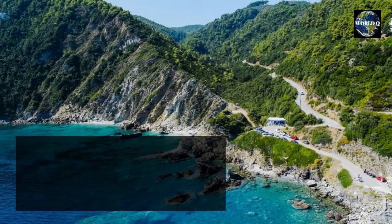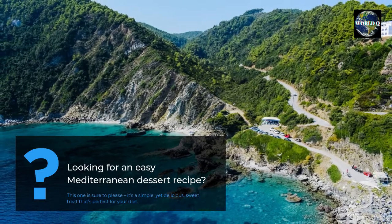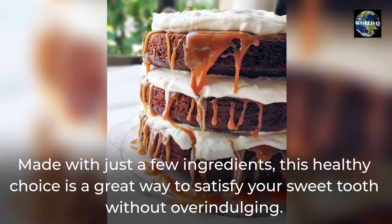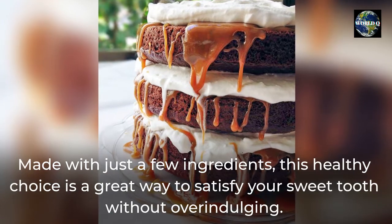Looking for an easy Mediterranean dessert recipe? This one is sure to please. It's a simple, yet delicious, sweet treat that's perfect for your diet. Made with just a few ingredients, this healthy choice is a great way to satisfy your sweet tooth without overindulging.